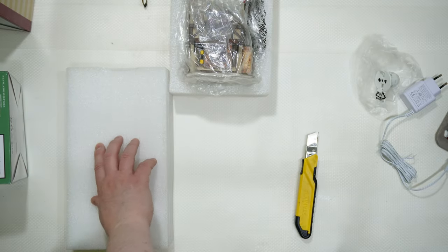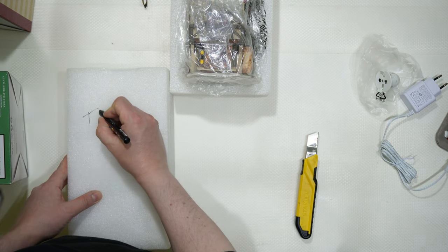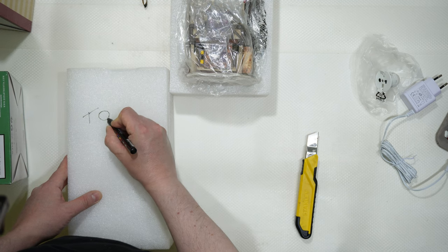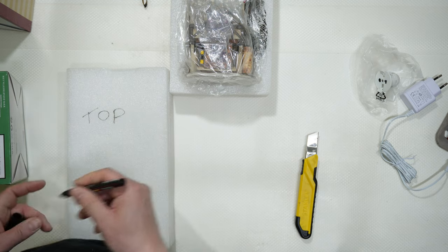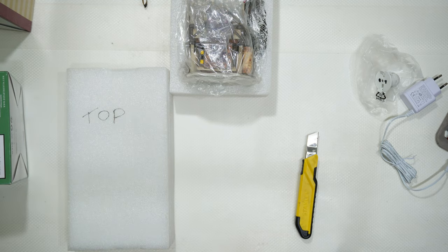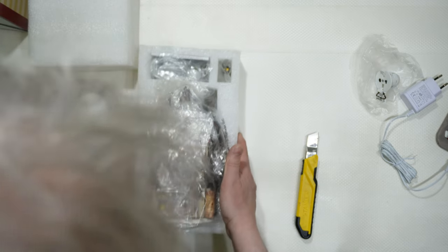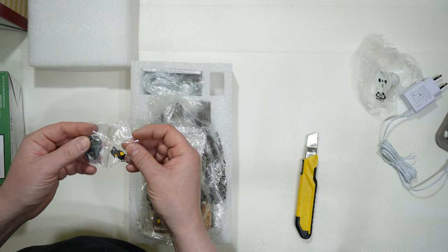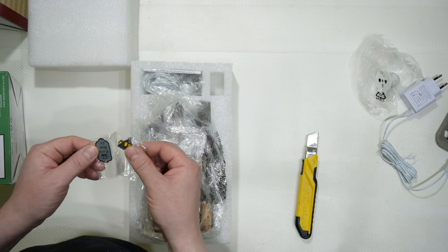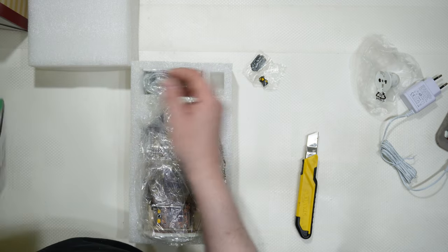So the first thing I need to do is to mark this as top. So next time I will know from where to open the package. Okay, what do I have inside? I have some not real lantern and a signpost to attach to the building.